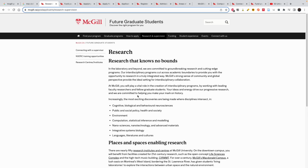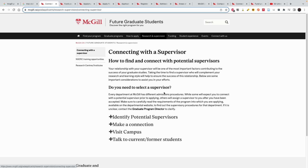So yeah, I did. I'm telling you, some departments will require you to get supervisors. Others will not. Every department at McGill has different admission procedures. While some will expect you to connect with a potential supervisor prior to applying, others will assign a supervisor to you after you have been accepted. So you have to take your time to check all these things.